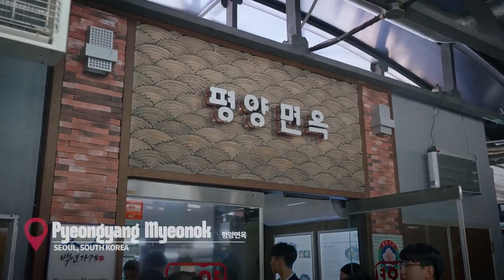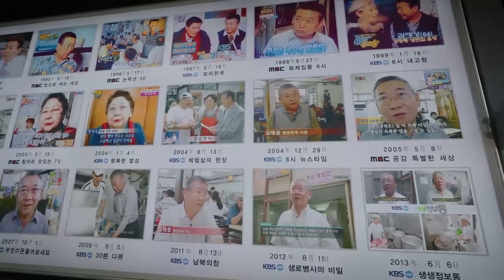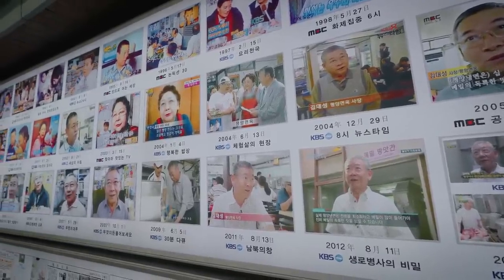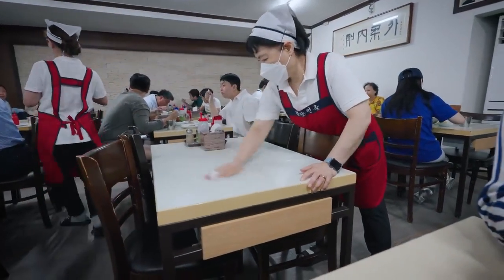Oh, this restaurant is extremely popular, almost continuously a line, especially if you come in the peak mealtime, there'll be a line coming out the door. And they've been featured, you can see here, in almost every news station, every TV station for their food, especially for their naengmyeon, the buckwheat noodles. Okay, we made it right in. And this is one of Seoul's absolutely legendary naengmyeon noodle houses. Absolutely packed house, always full of people. You just feel the energy and the action in here.